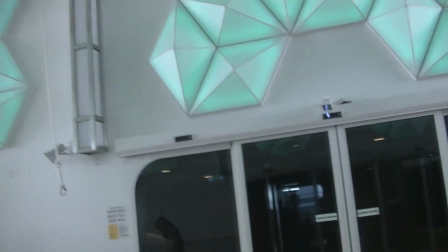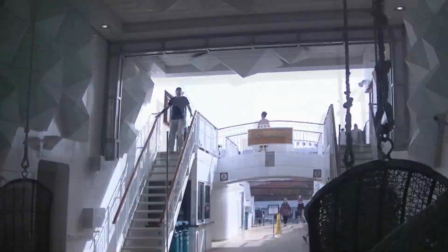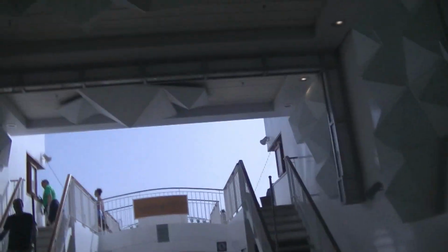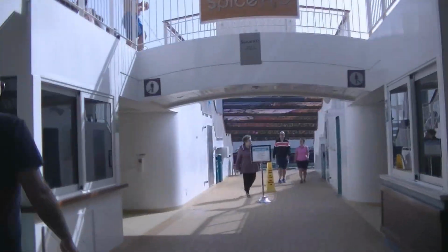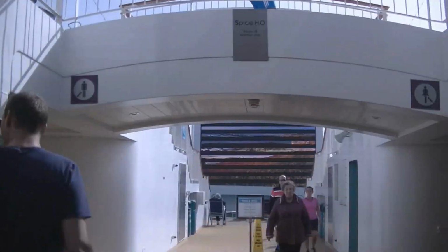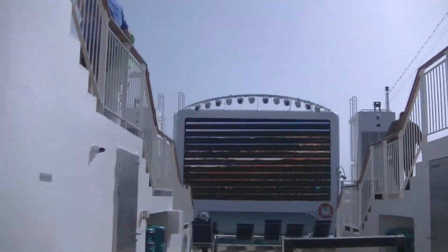Right. So we're now at deck 15, which, unless you're posh and have a lot of money, is the top public deck. So we're coming out at the back. We're going to the front in a minute, but you have some, I suppose they're cabanas or something, and then we have the Spice H2O zone, which, if you hate children, is the place to go, because this is the over-18s area, which apparently has the largest screen at sea.